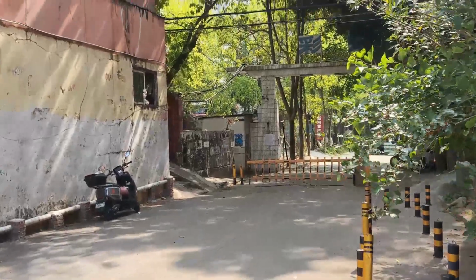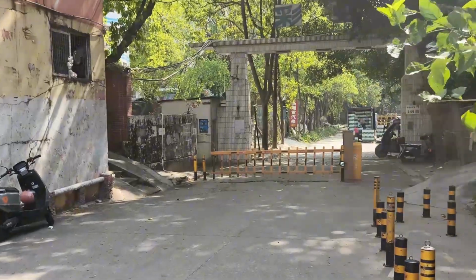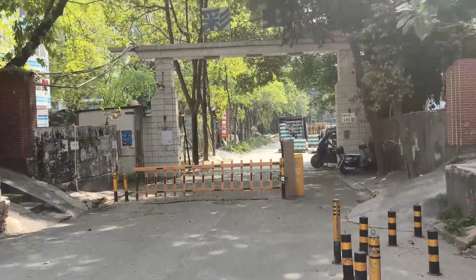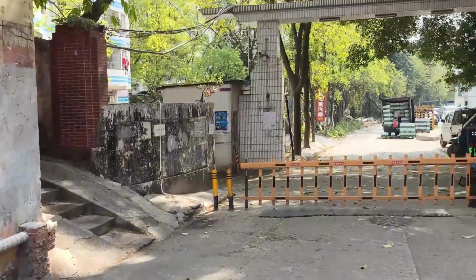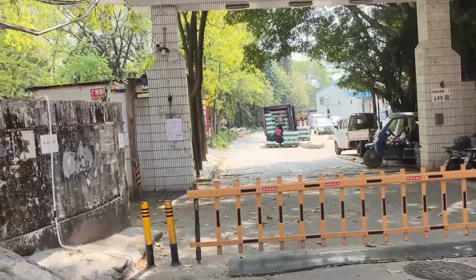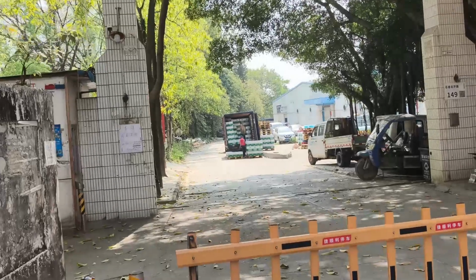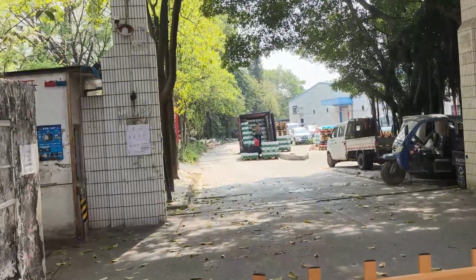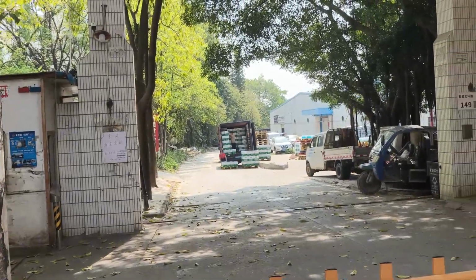Now, in this area over here, it is kind of an interesting little place. This is a little industrial park of sorts. When you drive up to the gate, it takes a picture of your license plate and allows you to come inside. As you can see, directly ahead is ZTO, which is a delivery service. And there's also a Sebon bottled water service right there.